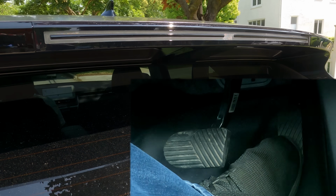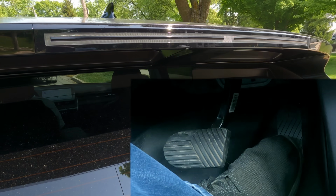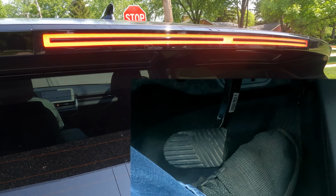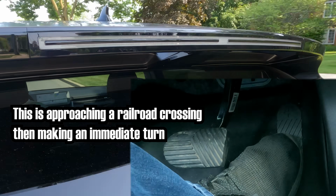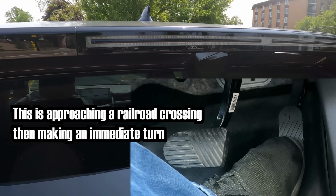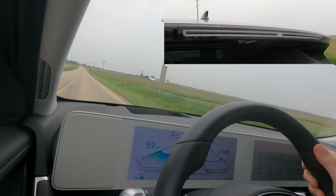Near the top of the pedal, there's a lot of regen to be had, way more than you get in levels 2 or 3. But the brake lights will not illuminate unless and until your foot is completely off the pedal. So if you stay near, but not quite at the top, they just don't illuminate. And that's bad! That's what was going on in the 60-0 stop earlier in the video.